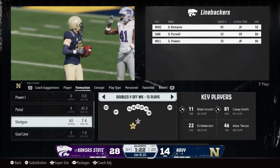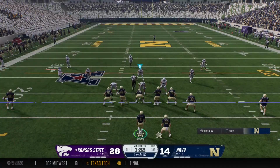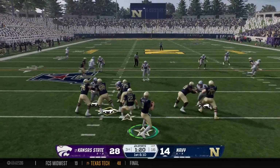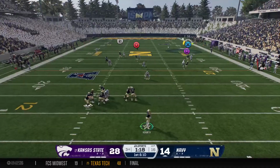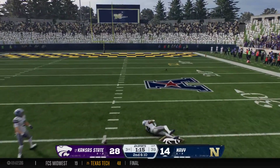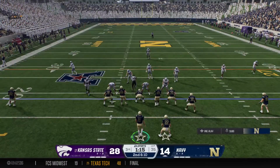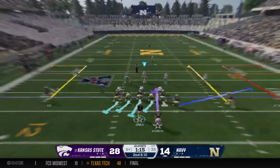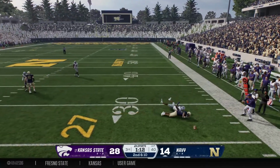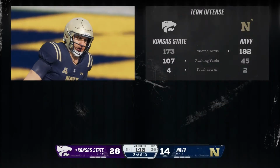He was looking for some running room, but not much to be found as he's stopped at the 18. A little bit backed up to start this drive from their own 18-yard line. Gonna take a shot. And that'll be incomplete. They tried to hit him with a big one on first down. Backed up now. Here's 2nd and long. After the incompletion, they go back up top. And he really needed to hold on to that one, but it was knocked loose, and 3rd down is coming.